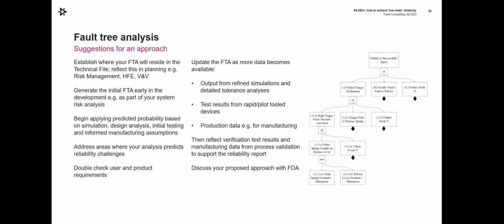Possible approaches: I think the first thing is really think about where the fault tree analysis resides in your technical file and reflect this in the planning. Is it part of risk management? Is it part of analysis, V&V? Get that initial FTA developed quite early on to help your development, perhaps as part of a system risk analysis. If you're applying predicted probability, and looking at that from the point of view of simulation, design analysis, that's really giving you an initial picture on how close you're going to be to where you need. And if the analysis is predicting challenges, then you better go and address those. Also a good time at this point to be double checking user requirements and product requirements.